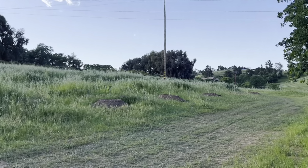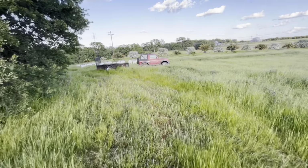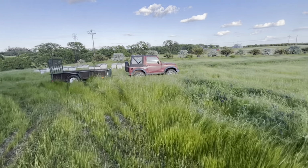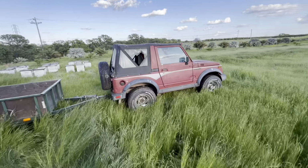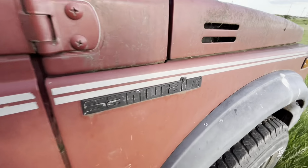And neighbors think I'm crazy. I only do it late at night. Too embarrassed to do it during the daytime, truthfully. I've never done it once in the daytime. But I figure at night, they just hear a car revving. They don't know what's going on. See my headlamps going in all directions. So anyway, that's the Samurai, folks.